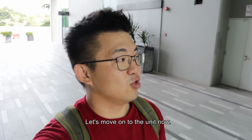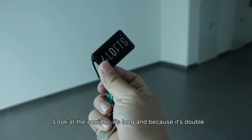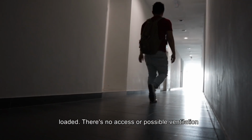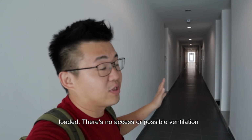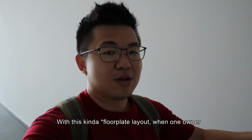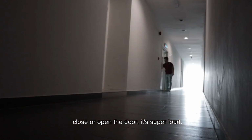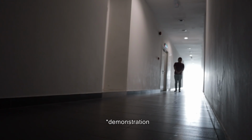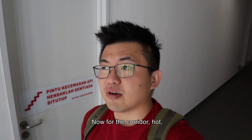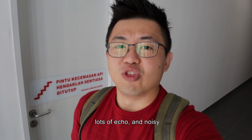Let's move on to the unit now. Look at the corridor. It's long, and because it's double loaded, there's no possible wind going through, so it will be very dark. With this kind of layout, when one person closes or opens the doors, it's super loud. And your only light source is this. Now the corridor: number 1, hot. Number 2, echo. And number 3, noisy.